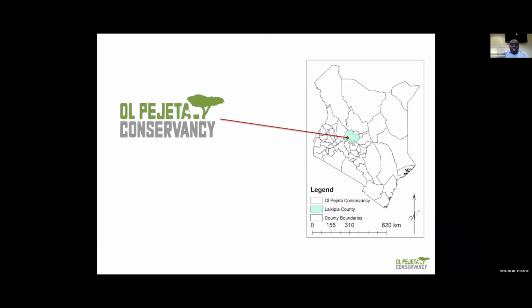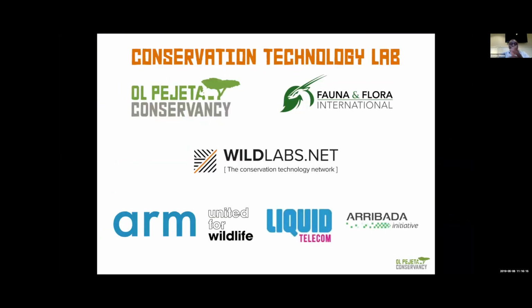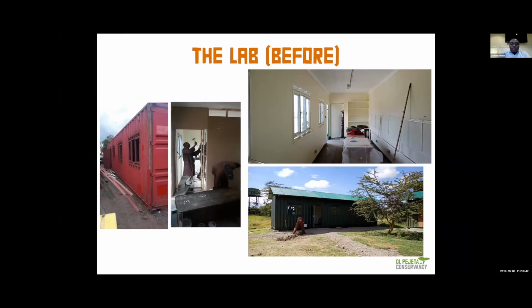So in my presentation today, I'll take you through the Conservation Tech Lab. We were able to get funds from the Royal Foundation through Fauna and Flora, who are our partners, and we got some funding as well from others. Instead of building a very big office with bricks, we decided to take a container, fabricate it, and put the roof and everything else inside, so that it looks like an office.